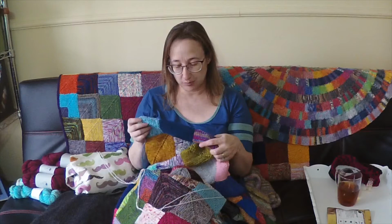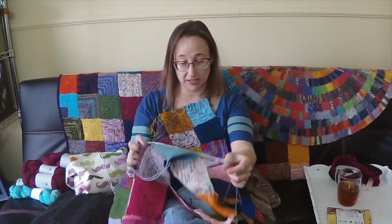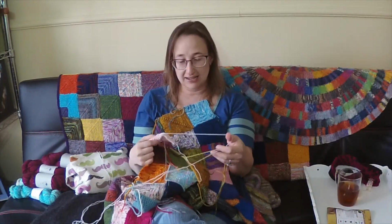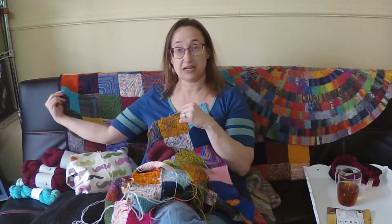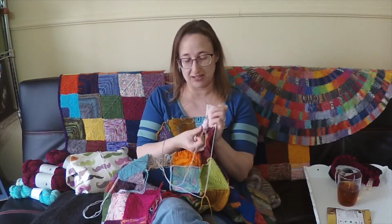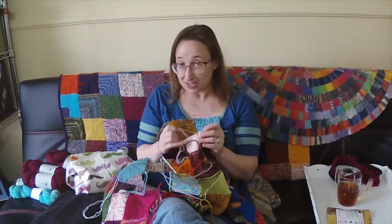I have one side completed in the 10 by 10, and then I am working on the other side. I have 30 squares until this is finished, and then of course I'll need to weave in ends, and I think I'm going to do an I-cord border on it like I did on my own right here. So I have more work to do. Again, I don't know if this will get finished by the end of the month. My current goal is to finish knitting all the blocks by the end of the month.